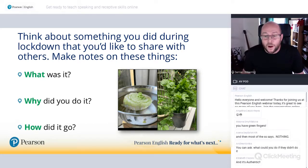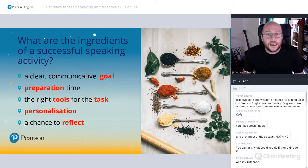So, what are the ingredients of a successful speaking activity? The way I see it, there are 5 main ingredients for a successful speaking activity. First, you need a clear communicative goal. Now, by a goal, I mean something real life and tangible that you want them to achieve. So in this case, it was describe something you did through lockdown.